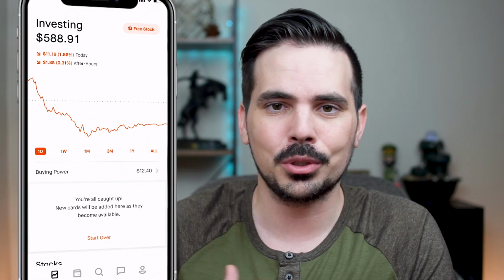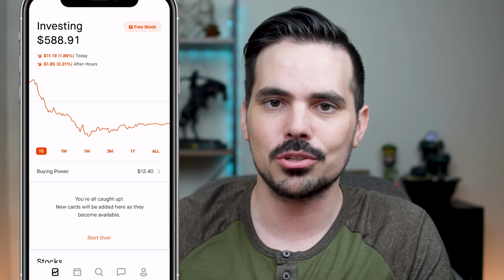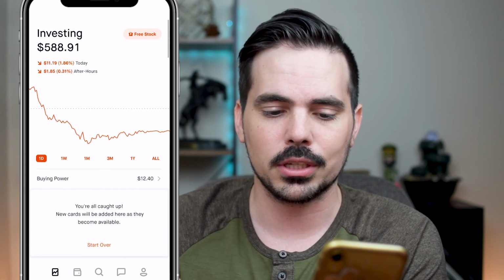So today I'm going to show you how to do an instant deposit with Robinhood and how it pretty much all works out. So what we're going to do is load up the screen right over here so you can see everything happening in real time while we go through this. So I'm going to be on my phone here, and we're currently on the main page of Robinhood. So this is, of course, what it looks like for everybody.